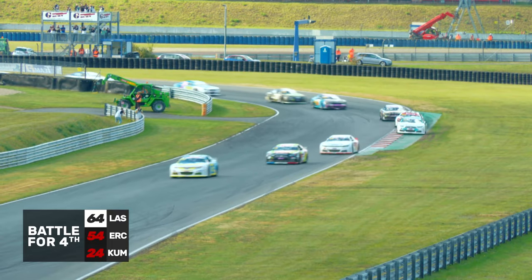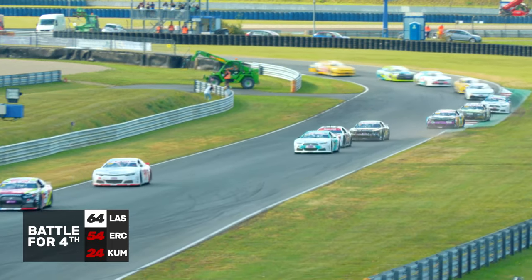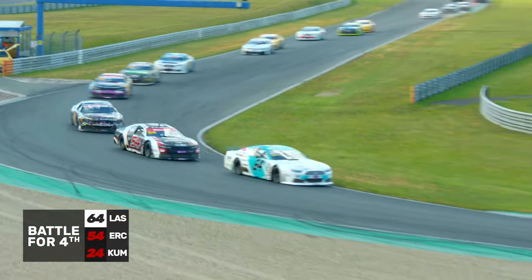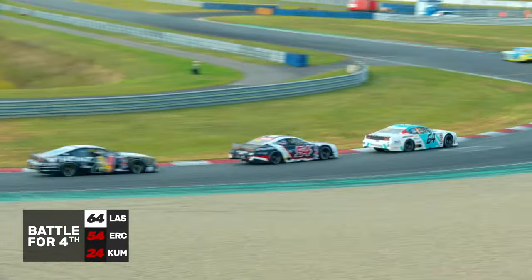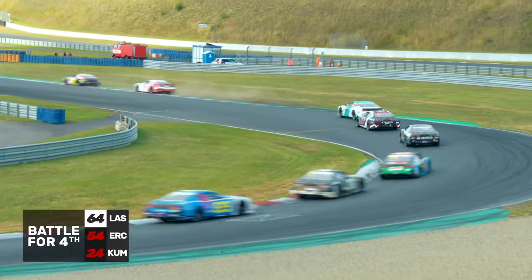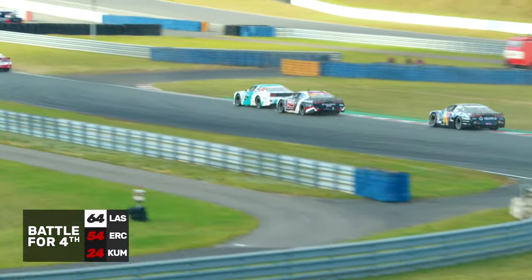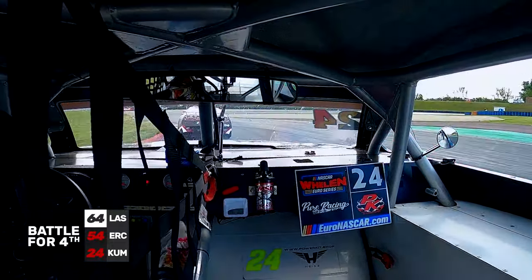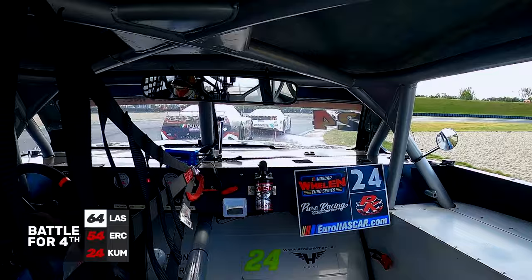Both Lasserre and Kumpen have really managed to stay in the championship hunt just by being unspectacular but solid this season. After this weekend, the two worst scores from the first 10 rounds of the season are dropped ahead of the double point season finale at Zolder, so everyone is keen to get some good points on the board.